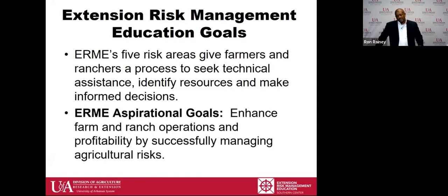This past year, we've announced an addition within our RFA that we have tried to think more long-term in terms of the impacts, in terms of what is the result of our training. We funded a number of projects, but in addition to trying to say that we've trained X number of producers in so many states, we want to talk about some of the longer-term impacts that we're having. So what's the impact of these trainings?